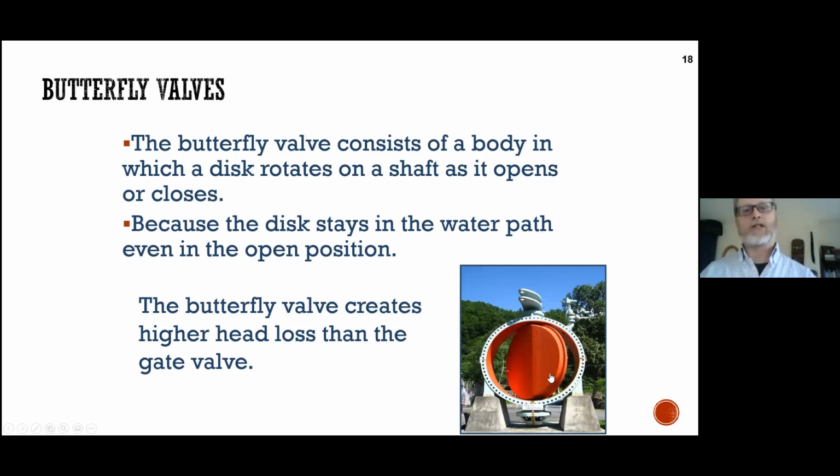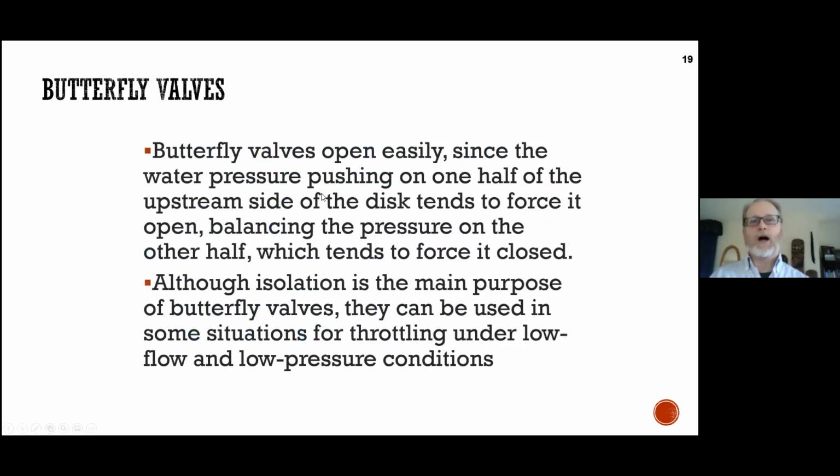But they may ask a question about which valve is easier to open, a fully closed gate valve or a fully closed butterfly. And what they're looking for is the butterfly, because half of the surface area will always be working with water pressure, as opposed to 100% of the valve on a gate valve working against water pressure. So it's easier to open. However, the American Water Works Association still wants a bypass on the larger diameter valves, just because you will wear out and potentially snap the valves at the higher operating pressure. So water pressure pushing on one half of the upstream side helps to force it open.